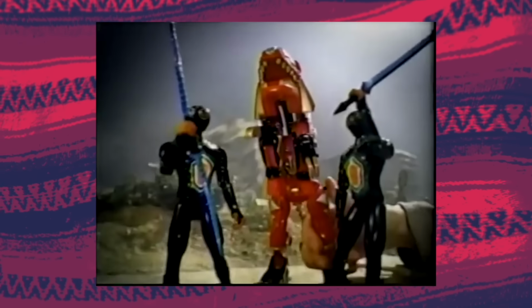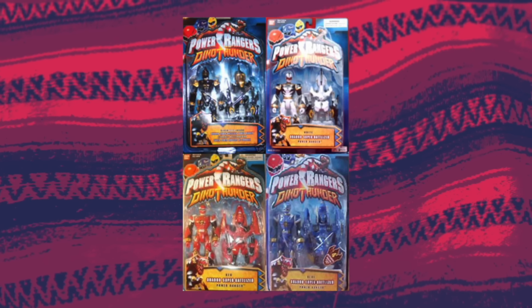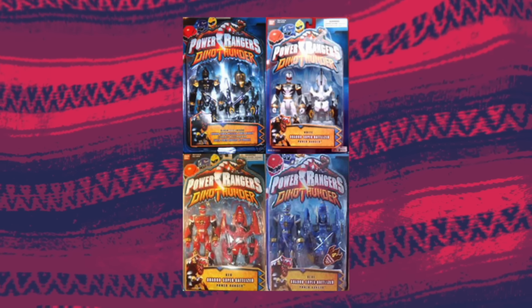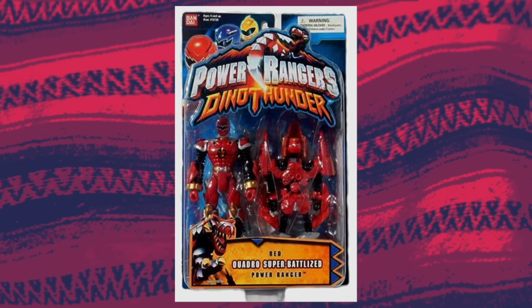Come on, guys. For Dino Thunder, we kept the animal vibes going with the red Tyranno, blue Tricera, black Brachiozords being transformable from Ranger Zord to Zord mode, as well as having this Quadro Super Battleized Power Ranger, with the Triassic being the battleizer that we see in the show, but everybody else gets their own version too. Even the Red Ranger? Huh?